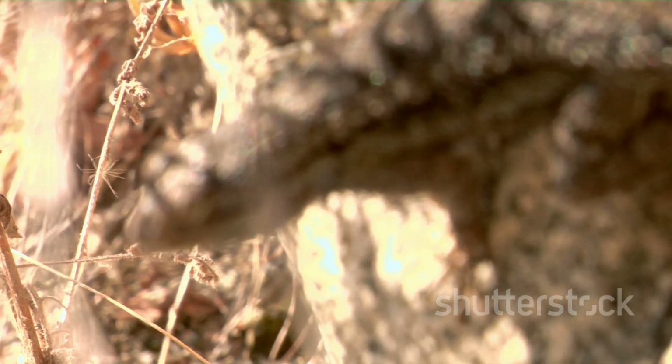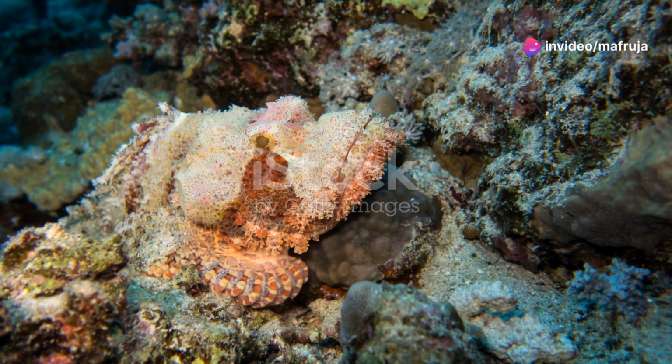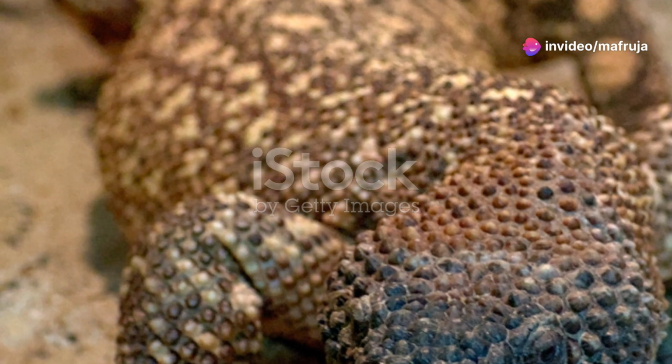Camouflage is not just about color. It's about texture, shape, and even movement. It's about becoming one with the shadows and the sunlight, the leaves and the rocks. It's about erasing oneself from the visual landscape.